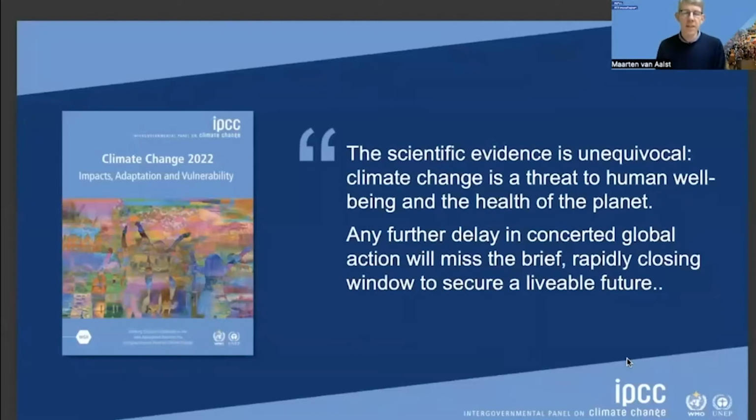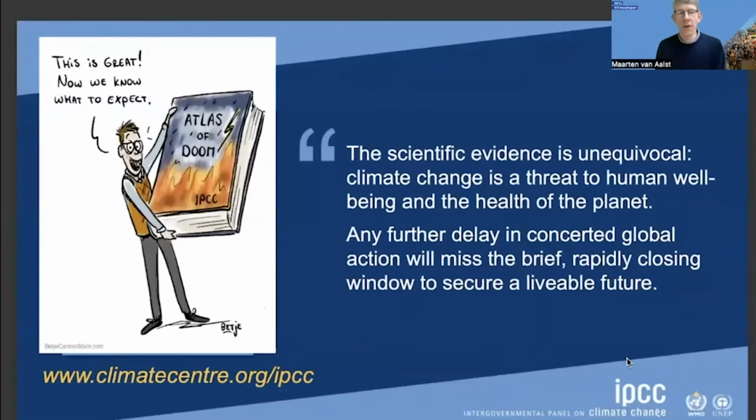When, with my team in the International Red Cross Red Crescent Climate Center, we were devising a way to tell the story of this report to general audiences, we commissioned cartoonists to briefly describe its main conclusions. And this was the sort of overall catch cartoon for what the report was, an atlas of doom. It's actually not funny at all, but it is an apt description of the bleakness of the report, echoed on the day of its release by the UN Secretary General Guterres, who actually called the report an atlas of human suffering. But I want to emphasize that it's not all just bleakness.